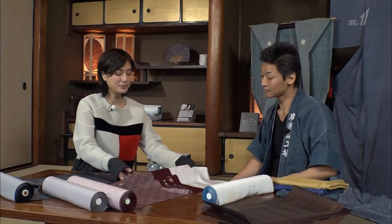Yes, this is also an ancient style passed on from that period. It doesn't feel ancient at all. It doesn't have the look of an old traditional craft. It just looks beautiful and modern. I'm amazed at how detailed and delicate this is. It's just stunning.